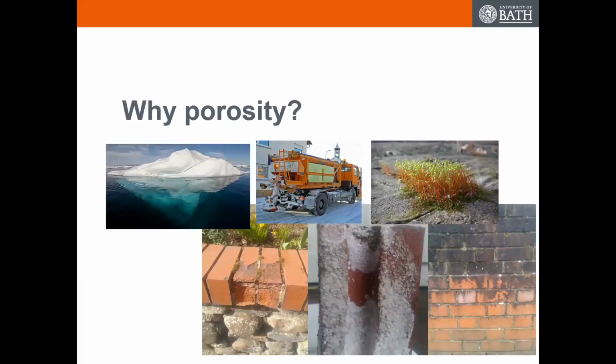Why porosity? There are 3 things in particular that kill terracotta buildings in the UK: ice, salt, and to an extent biological growth, algae and forms like that. The picture there is actually of moss, which is fairly innocuous in terms of damage, but biofilms aren't very photogenic. It just looks like black smeared stuff on the terracotta. So that's what you've got.